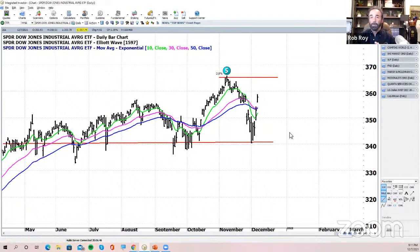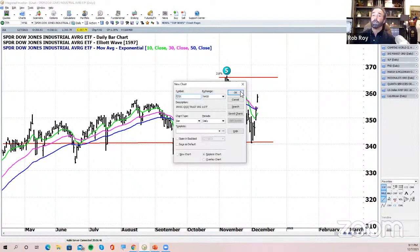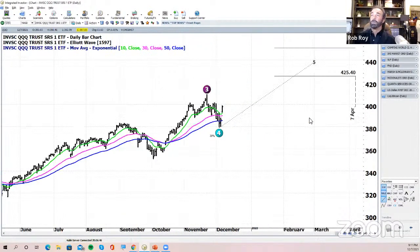It's just that this is a point to pause, take a breath, and let the markets tell you where they're going from here. Let the markets give you the next impulse move. And then let's look at the Qs and we'll take a look at interest rates as well.